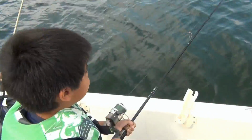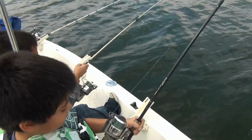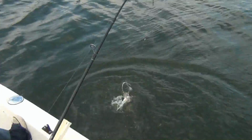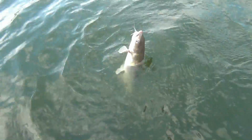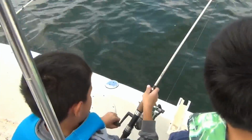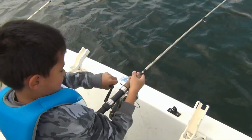Do you have a fish on? Yep. You do? Oh, you got a fish. Yeah, we got doubles. That's the way to do it, boys. There's that fish. Okay, stop reeling. Bring him over here a little bit. Don't reel anymore. Bring him this way. Bring him more. There we go. All right, keep pulling. You got him? Here, back up. That's a big fish or what?